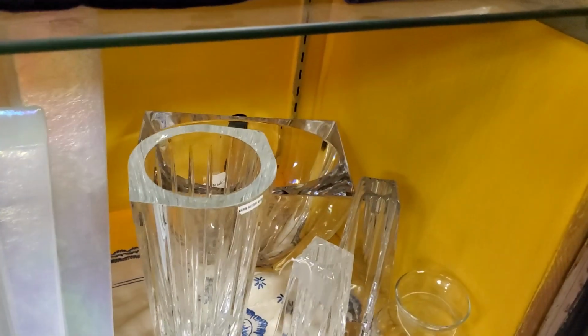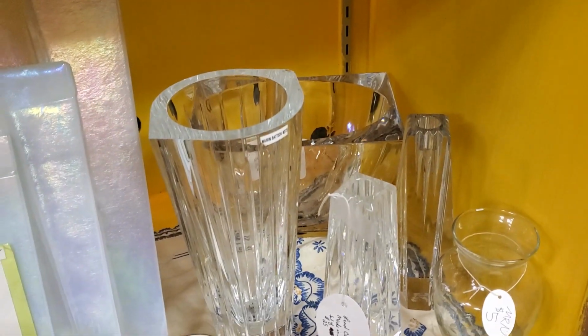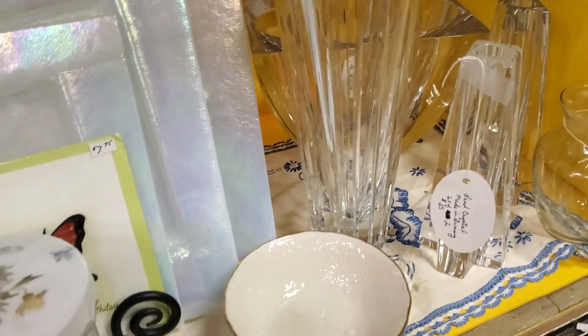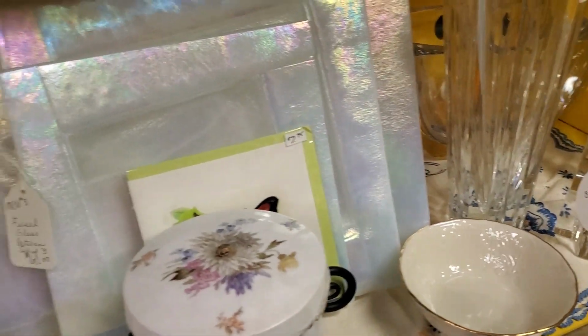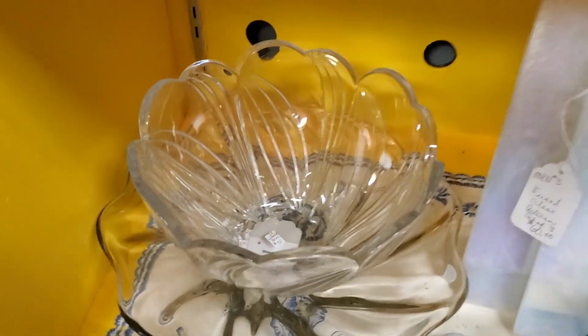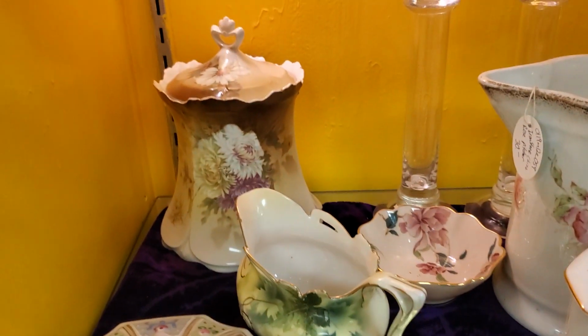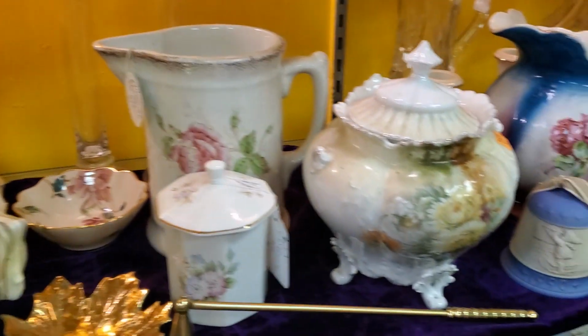Again, crystal is probably marked. That one says Mikasa. It says Marine. Lead crystal made in Germany. It's a Lenox bowl and pitcher set. Some other earlier, like Bavarian.